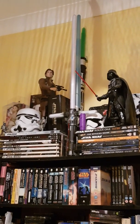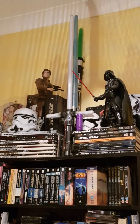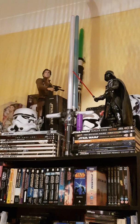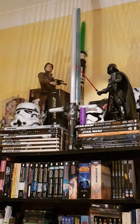You can't see me at the moment because I thought I could turn it around while filming. Basically, this is a film that's 43 years in the making, probably the biggest movie franchise of all time. I tried to get this in Tesco on Monday, but because of the coronavirus and everything, all the deliveries have been messed up.